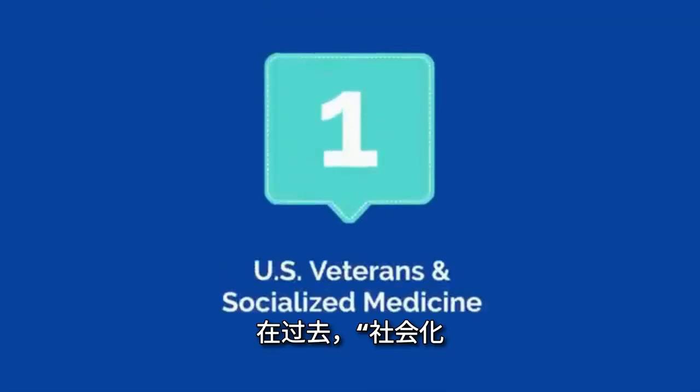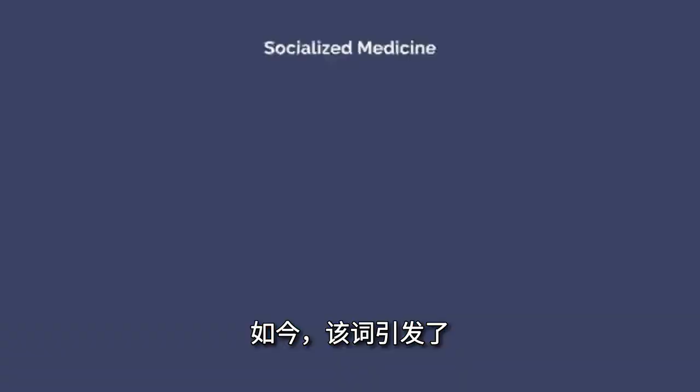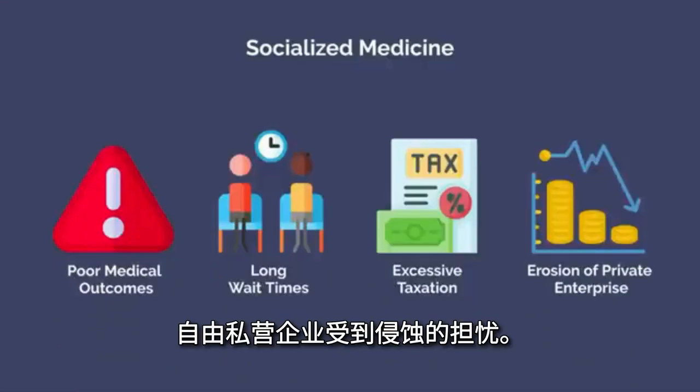In the past, the term socialized medicine ignited fears of the US moving towards becoming a communist or socialist state. Today, the term ignites an expectation for poor medical outcomes, horrendous waiting lines, excessive taxation, and the erosion of free private enterprise.